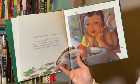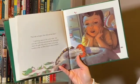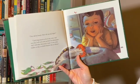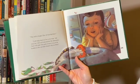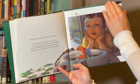"They will be hungry. How will you feed them?" "I will bring insects to live in my room, and every day I will catch some and feed the salamanders. And I will make little pools of water on top of the boulders so they can drink whenever they are thirsty." Wow, he really wants to keep this salamander for a pet, doesn't he?